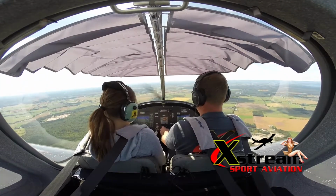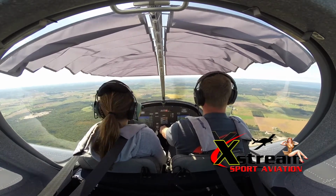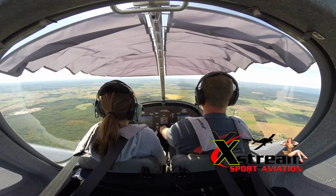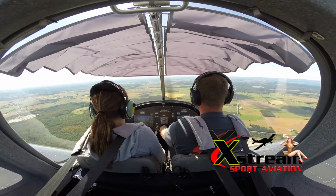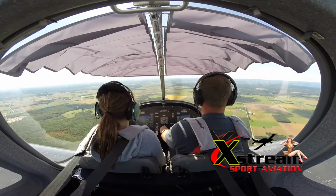And I'm going to make an announcement to the airport that we're coming in. Edenvale traffic, SportStar India Juliet Kilo Yankee is 7 miles east of the field, inbound for landing. Going to cross overhead the field and join mid-left downwind, 31.